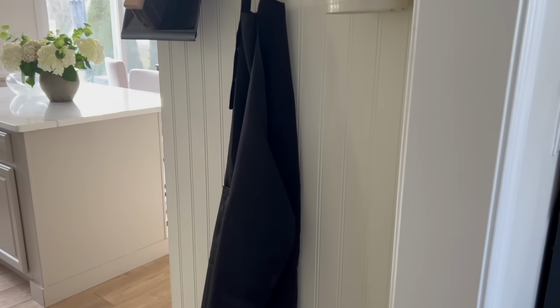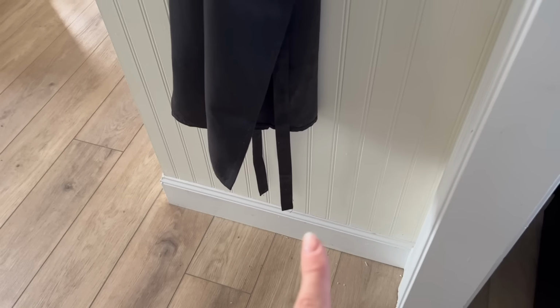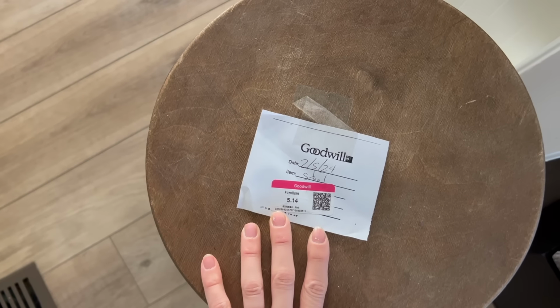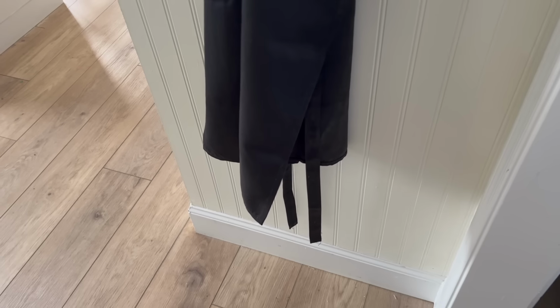So now we've painted it and I've added some thrifted decorative accessories. I knew in this area I wanted a stool, mainly just to be able to sit down and take your shoes off. But it would be better if I had a stool that had storage. I've tried several different stools here, and the only thing that I found recently at the thrift store was this storage ottoman on caster wheels.